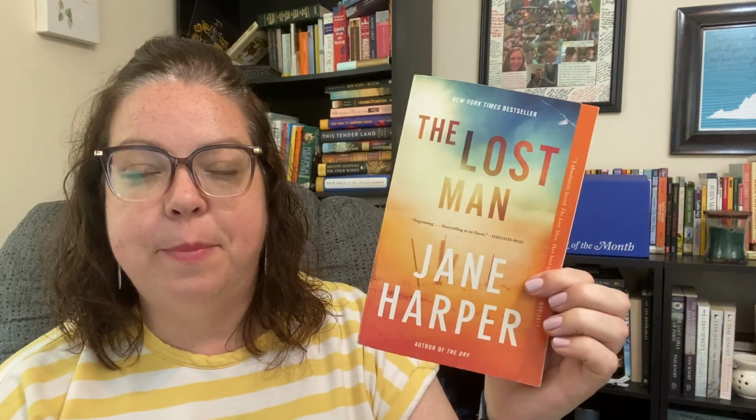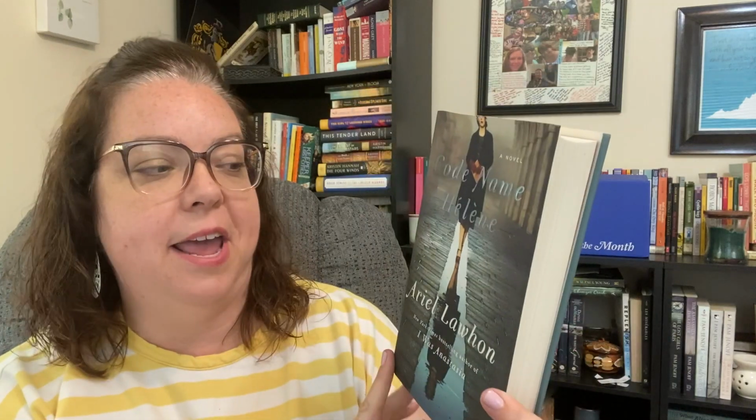Now, I did read some books that I thought would be 5 stars. The 5 books that I chose in December were Ordinary Grace by William Kent Krueger, The Lost Man by Jane Harper, What the Wind Knows by Amy Harmon, A Place to Hang the Moon by Kate Albus, the only middle grade in this stack, and Codename Helene by Ariel Lawhon.